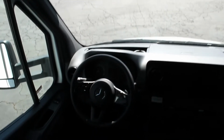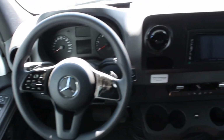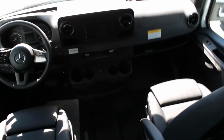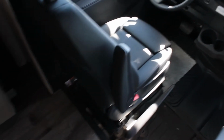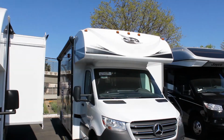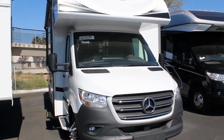The Mercedes Sprinter chassis up here, the front is very, very classy, as you would expect from a Mercedes Sprinter. Soundstream infotainment system, that is going to be Bluetooth compatible, so you can stream from your phone, plus Sirius. This is even going to give you a wireless charging center for your phones, which is cool. In addition to having the full swivel seats on both sides here, most of the manufacturers in the Sprinter aren't going to opt for the swivel seats. It's a much more expensive option. Going down the road, this is a gorgeous, absolutely gorgeous motorhome.